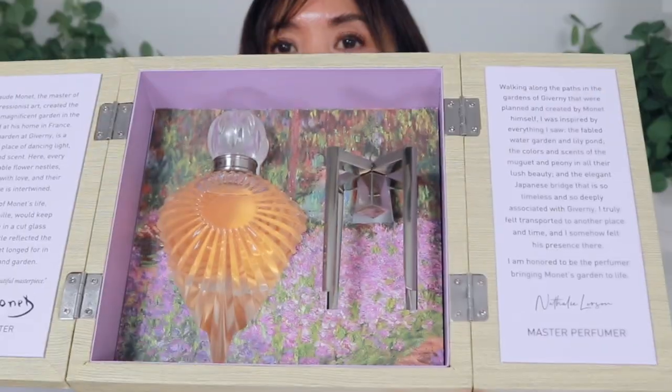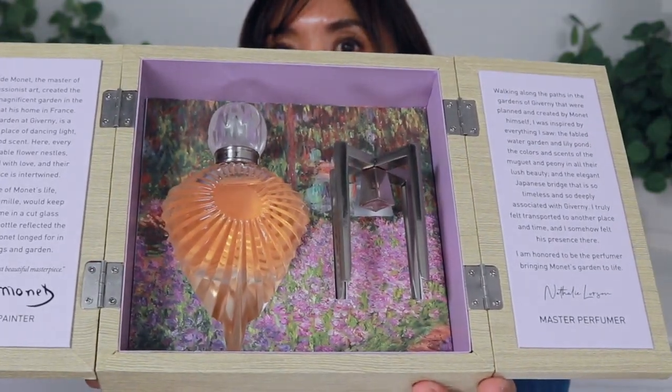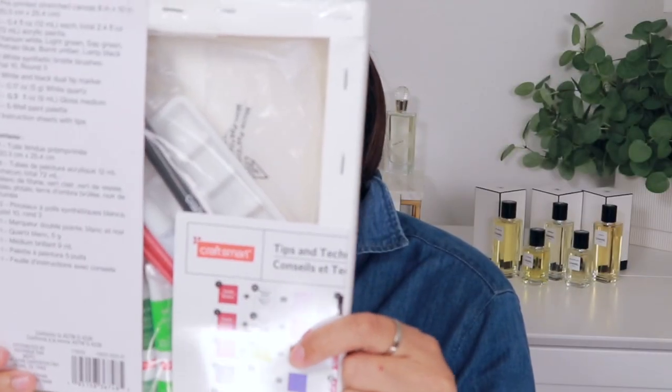Oh, I love Monet. I love Impressionist art. I can't even predict what this is, but it comes in this very nice box. Okay, I thought it was gonna be a painting thing. It is a fragrance in here. So here's what the box looks like. I thought it was gonna be painting and fragrance. I was very confused, but that's really pretty. So thank you so much for this canvas painting kit. Very similar, so you have a canvas here this time, lots of painting, and then you have the paints in there.